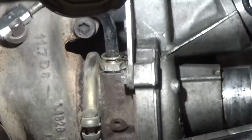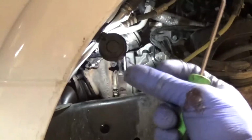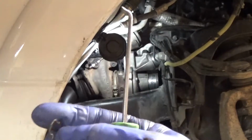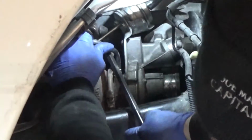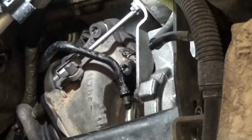I already found the right one. You just gotta find where the end of the clip is. And there it is. That's what that looks like. You can put these back in, no problem, and reuse the fitting. I haven't got all the coolant out yet.